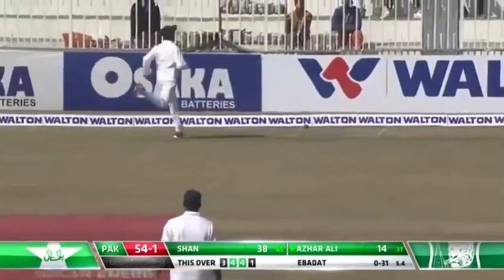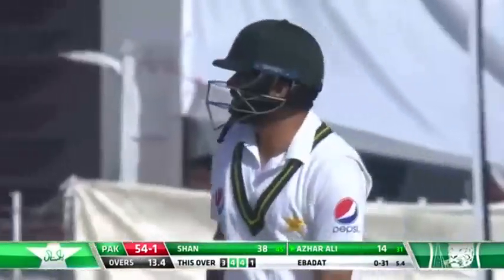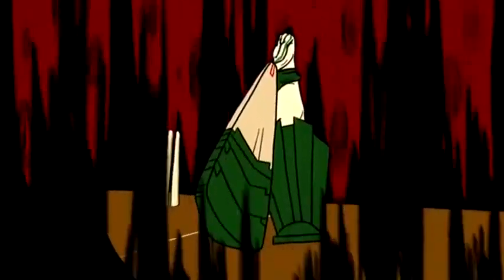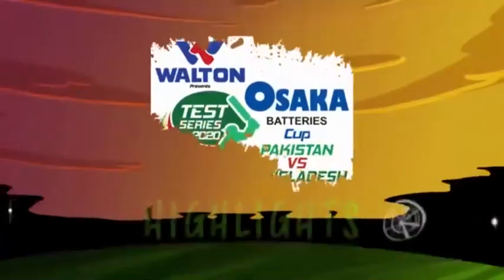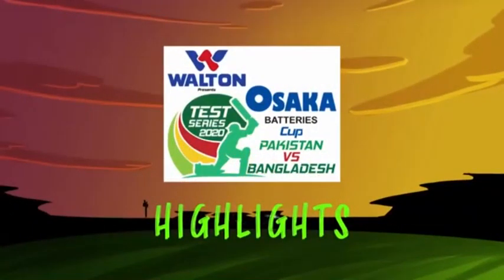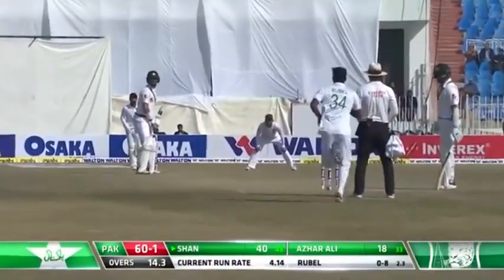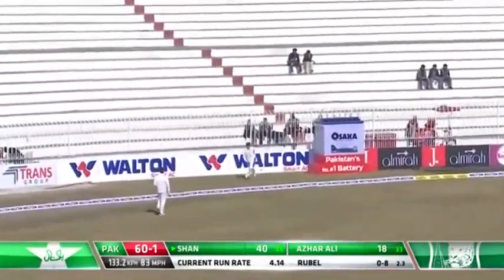Short one. That's pulled away. That is very well played. There was a fielder in the deep, and he does not get any chance whatsoever. It's turning out to be a sweet hit and a big hit. Again a short delivery, and again it's a boundary.